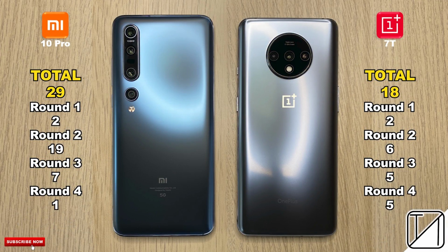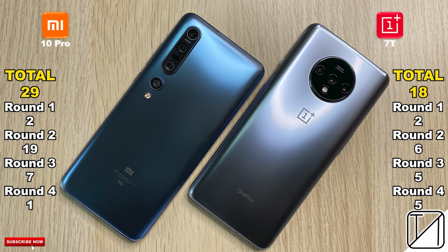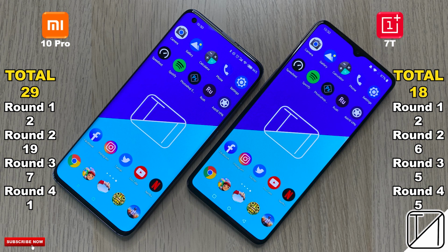Total results here, 29 points for the Mi 10 Pro and 18 points for the 7T. I must say I'm pretty impressed with the 7T, but I did the same test against the Realme X2 Pro and it was a tie, so that was really impressive against the Mi 10 Pro, and the Mi 10 Pro was 5 points better than the iPhone 11 Pro Max. So this is a very interesting score here, guys.